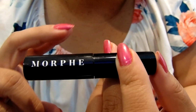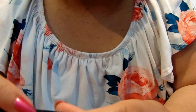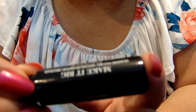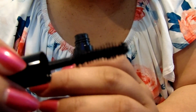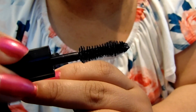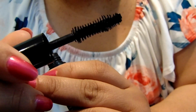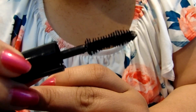I wouldn't call it necessarily a bad mascara, but it didn't really deliver on the promises I thought it would from a mascara called Make It Big. It didn't really make my lashes big. I also am not usually a fan of this kind of brush in a mascara. I prefer the plastic bristles because I feel like you get more product on there. But this is the brush for this Make It Big mascara.